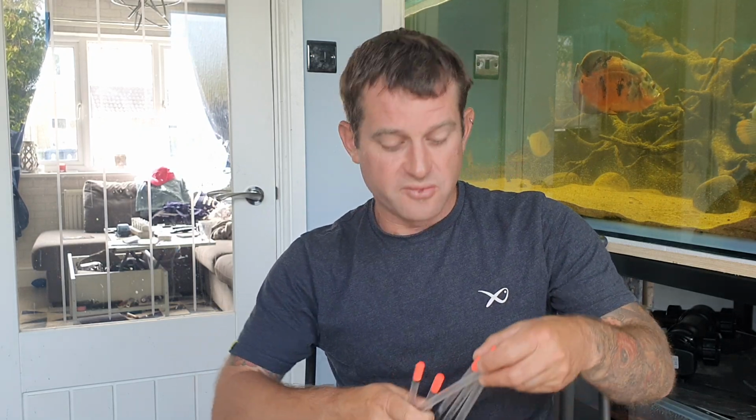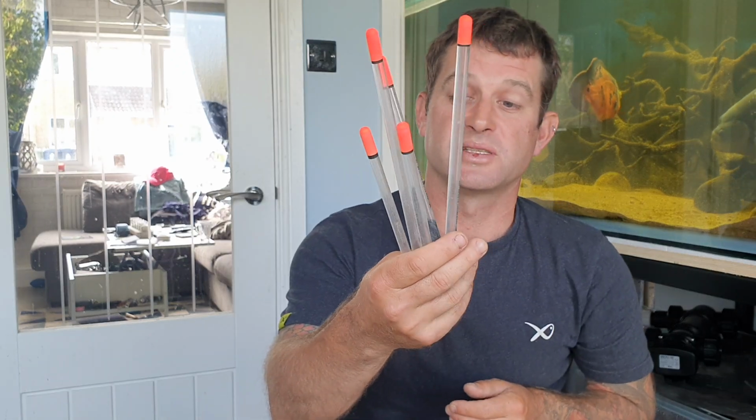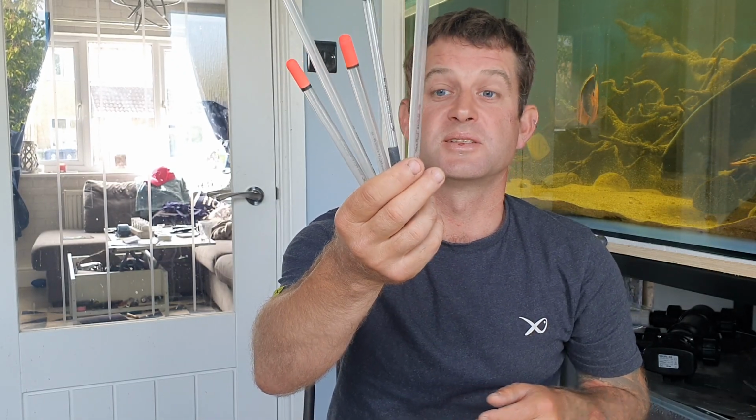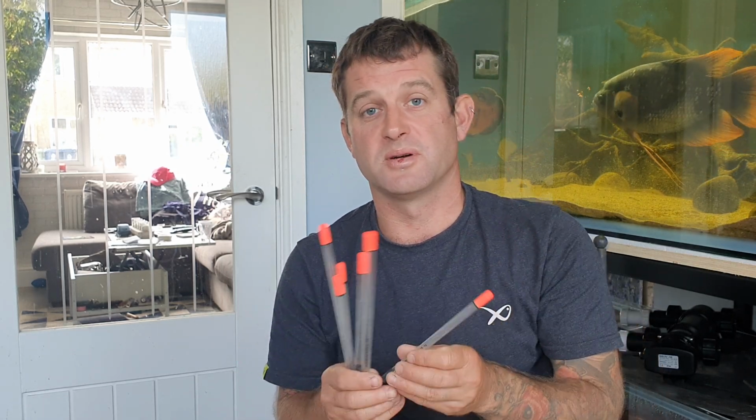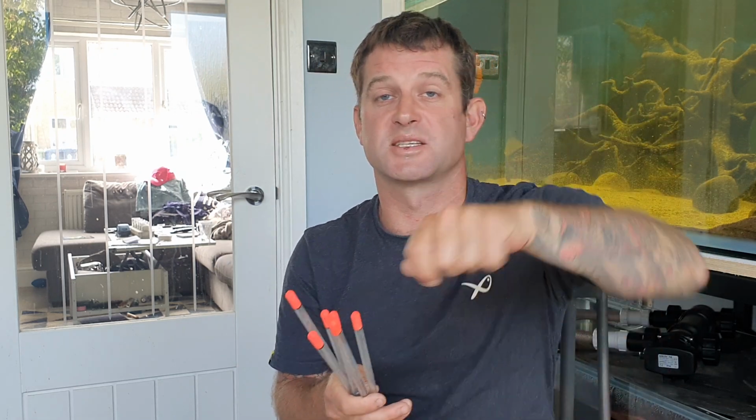And then the final floats are the bog standard ones. These are the Matrix 8mm Wagglers, clear loaded Wagglers. There are other companies that all do these sort of things. Drennan do them. Everyone does them. Then a bit of a unique one, this one. It's for when you've got a bit of a skim on the water, or you're fishing deeper. Normally we cast, but sometimes just hang it there. And these are perfect for that.